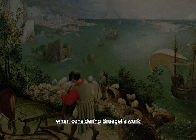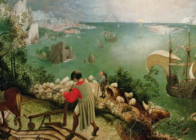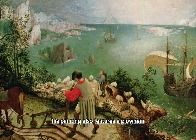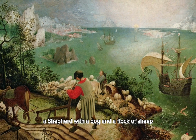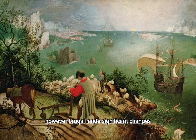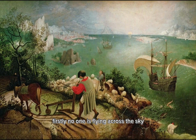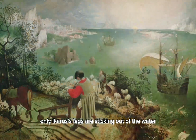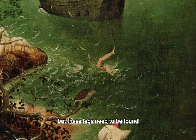When considering Bruegel's work, despite differences in technique and composition, the plot remains the same. His painting also features a ploughman, a shepherd with a dog and a flock of sheep, as well as a fisherman with a rod. However, Bruegel made significant changes. Firstly, no one is flying across the sky. Only Icarus's legs are sticking out of the water, but these legs need to be found, discerned, and identified.